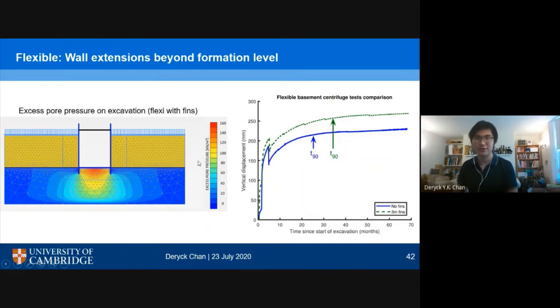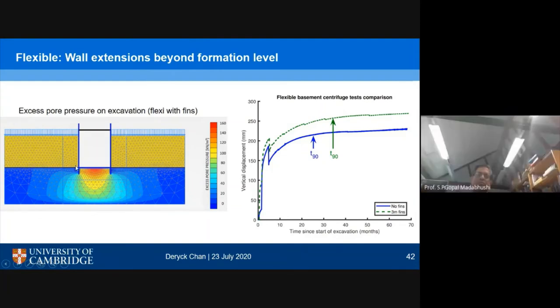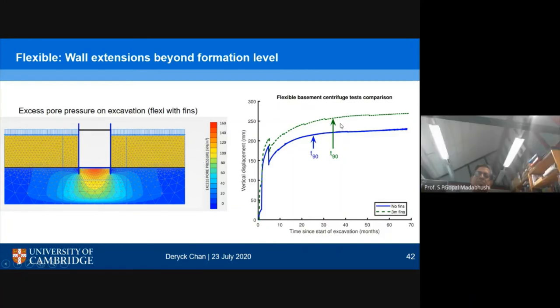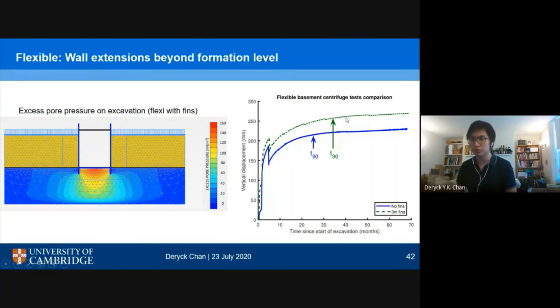Whereas for the flexible basement, this embedment into the clay has cut off the groundwater, and it had concentrated the deformation mechanism into the bit of clay just under the basement. And so the stiffness of the clay outside the box didn't contribute much to the overall mechanism of deformation. And that actually increased the overall movement slightly. Although one could also argue that this change is only a small proportion compared to the overall deformation.